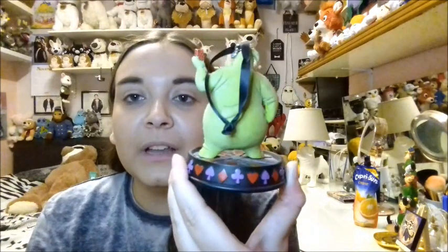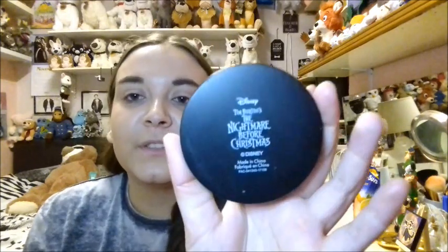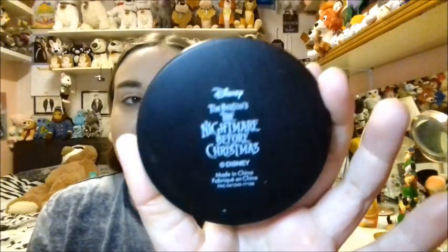He's just a cool little decoration, and I'm not going to lie, I do actually have him out all year round, because let's be honest, you can't tell he's a Christmas decoration if you took this off. So I just have him out all year round as an ornament. And then at the bottom, of course, Tim Burton's Nightmare Before Christmas. So, my favourite villain item.